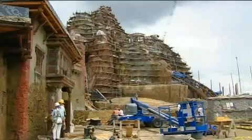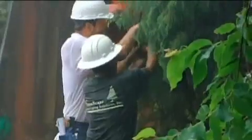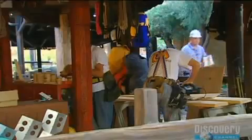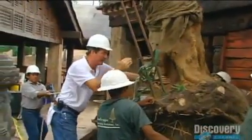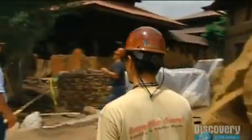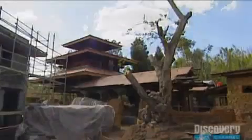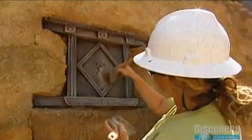The design team creating Expedition Everest is working, rain or shine. Can they finish the attraction in time for opening day? So many groundbreaking designs could do in the construction schedule. The focus now is at the base of the mountain, where workers construct a Himalayan village. For the millions of guests who will visit Expedition Everest, the adventure begins here.